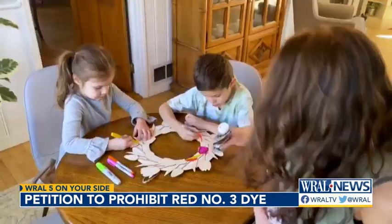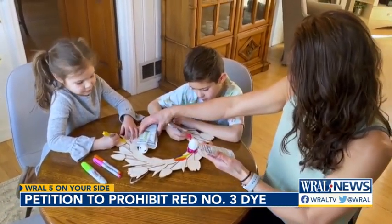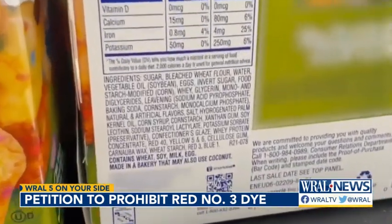Elena Ramsden tries to give her children foods free from additives and artificial food dyes. I'm concerned about the long-term effects neurologically and developmentally, so I just try to avoid them if I can.